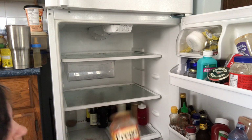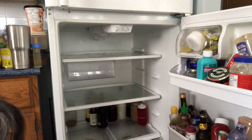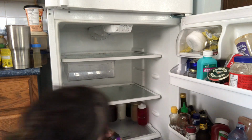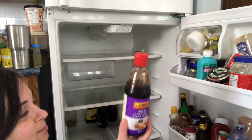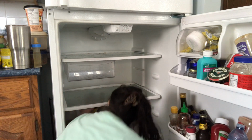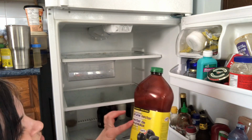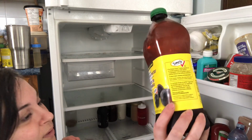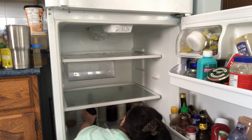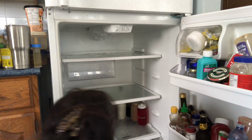And then I have some spaghetti sauce from when I made spaghetti. I might actually freeze that if I don't plan on making any more spaghetti for a while. I have some hoisin sauce, which I use in pretty much all my Asian dishes. I love this stuff. I have some nectar, prune juice, because, well, you know what prune juice is for. I don't need to explain it. I also have some more water.